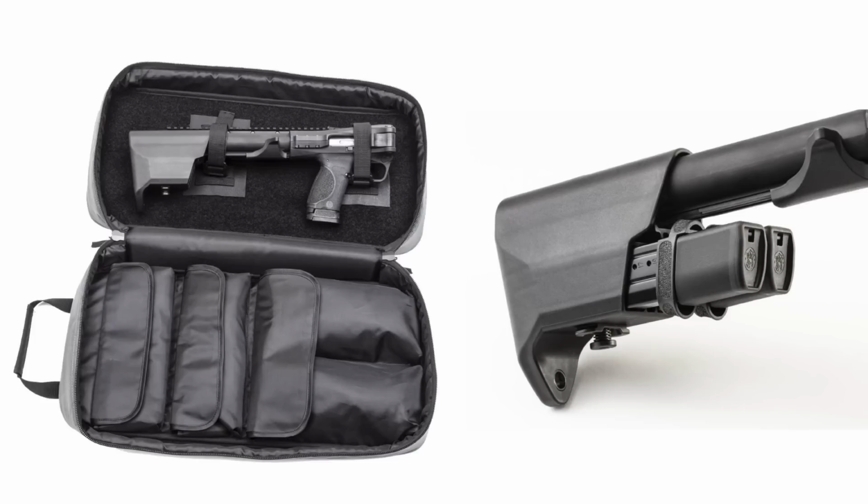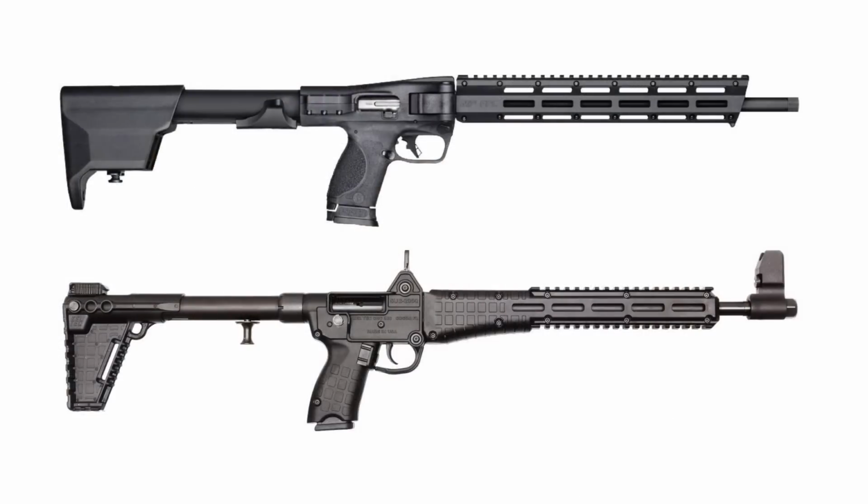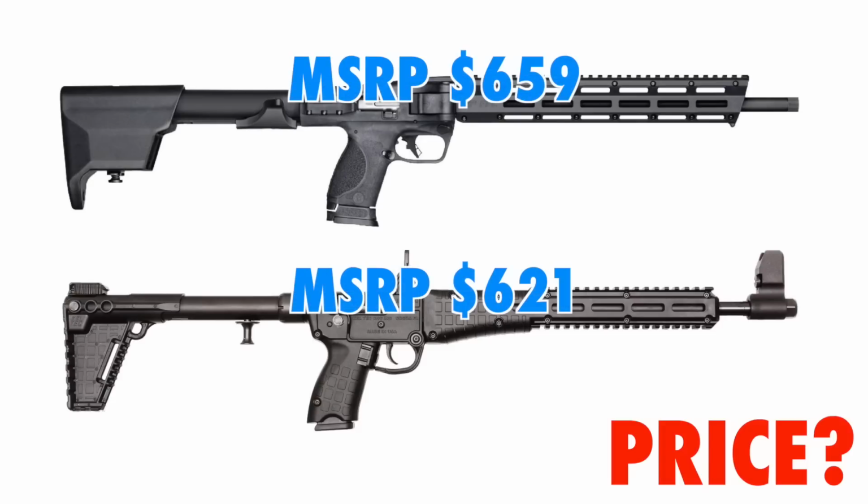And it comes in a nice case in case you want to keep this in the trunk of your car, etc. It also has a threaded barrel, so it's suppressor ready. So it's an overall nice little package here. But how does it compare to the KelTec Sub 2000? Well, to be honest, they're both very similar. If you look at them side by side, you can see they're very similar guns. They're meant to do the same thing. Also, they're very similar in price. They're both going to be selling in that $500 to $600 range if you can find a Sub 2000.